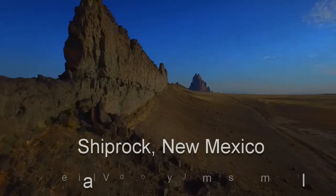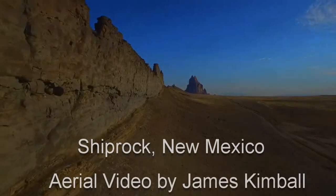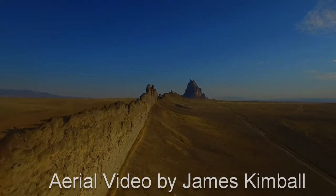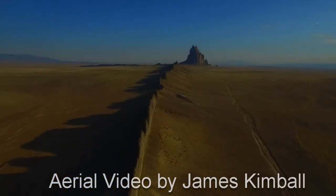Now, we do have some video here. Very nice aerial stuff here, kindly loaned to me by James Kimball. And you can see this is what's called a dike. This is where a section of lava came out from the volcano, spread out in a narrow crack, and the area around it on either side has eventually eroded away.